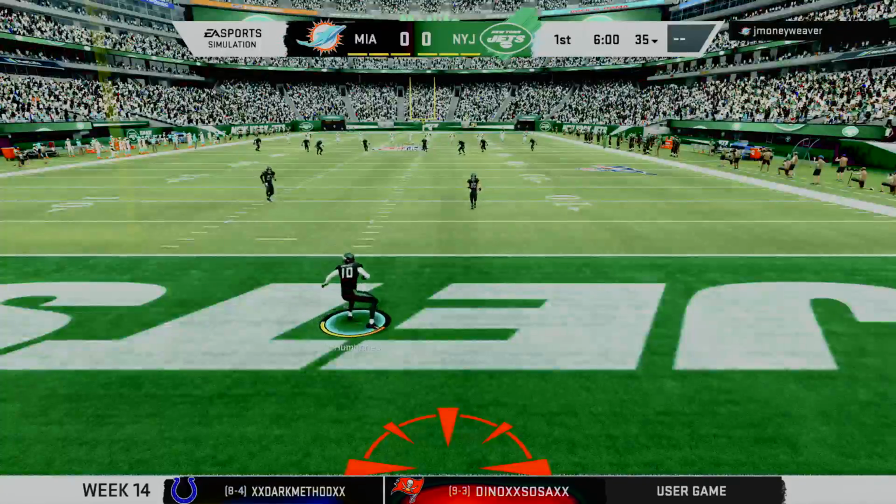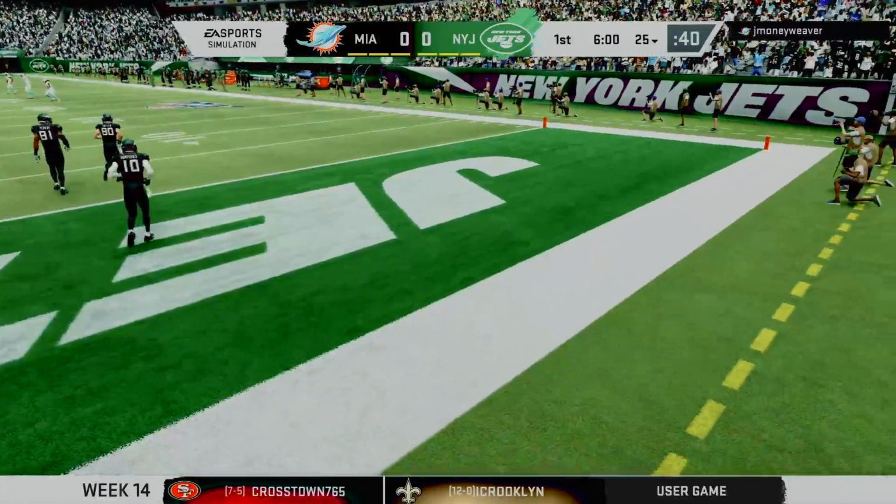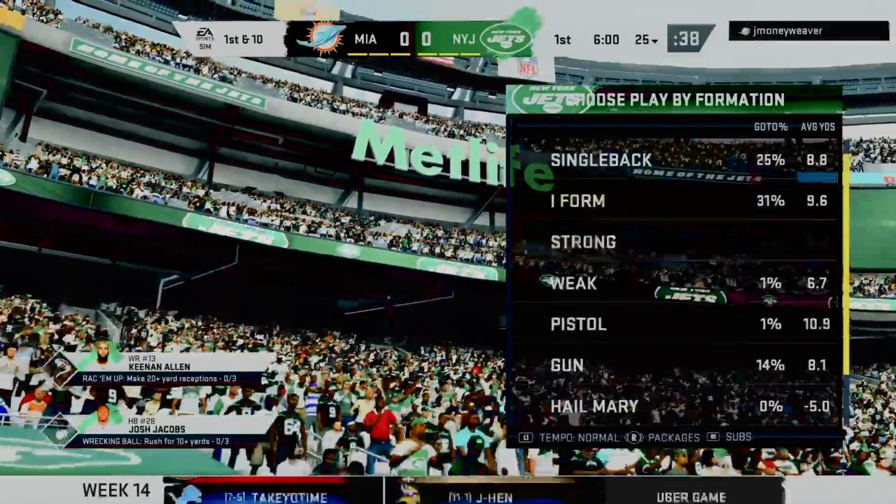Two teams trying to stake their claim to postseason football. Week 14 of the NFL is underway. And this will not be returnable. It's out of the back of the end zone for a touchback.